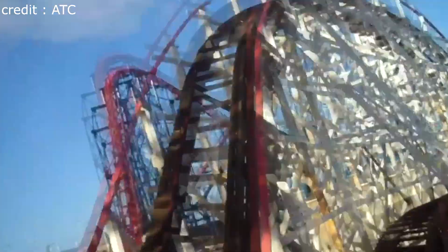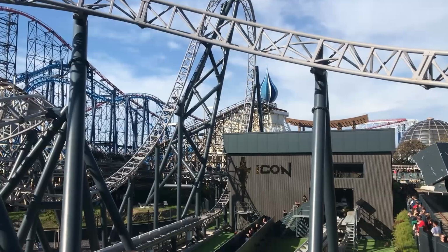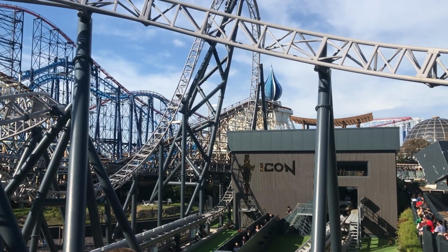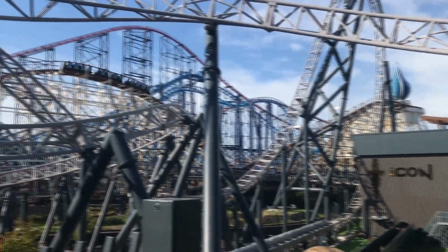You then head down underneath the tunnel, and it feels very fast. Pop up into an airtime hill, and then there's another airtime moment, and you keep on going up and down into the brakes. Now overall, I think Big Dipper is really fun. Yeah, it's good. The roughness adds to it. Sometimes it can be very bad. Most of the time, Big Dipper isn't too bad though. I mean, it's pretty bad, but basically what I mean is that it's not as rough as Grand National.